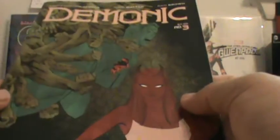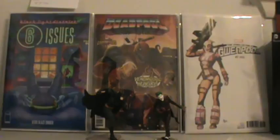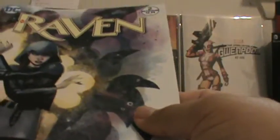This is by Image, and this is number 3, Demonic number 3. This is the back right here. That looks pretty cool. And let's see what else came out. Oh, The Raving number 2 came out.